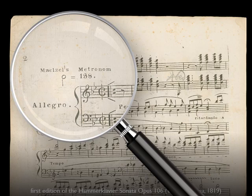It even says Melzel's metronome, an early example of product placement that I assume will not have been wholly to Beethoven's financial disadvantage. Surely he expected Melzel to pay for the favor. After all, because of the marking, you couldn't play Beethoven's sonata properly unless you bought a metronome.